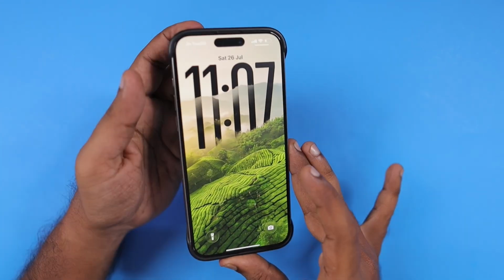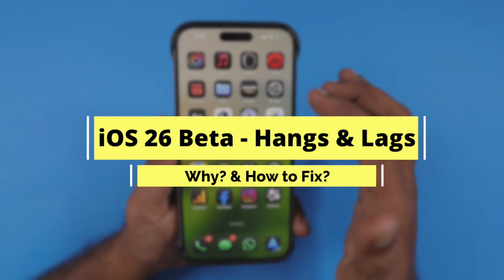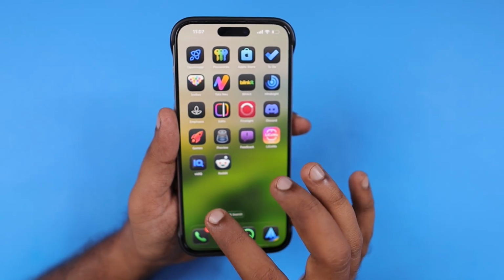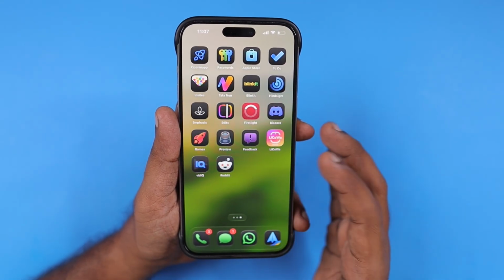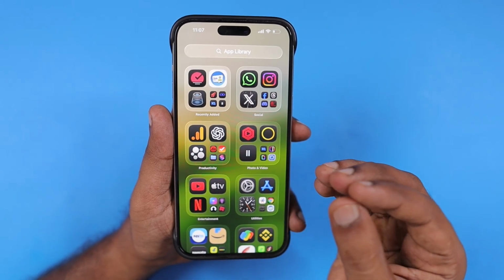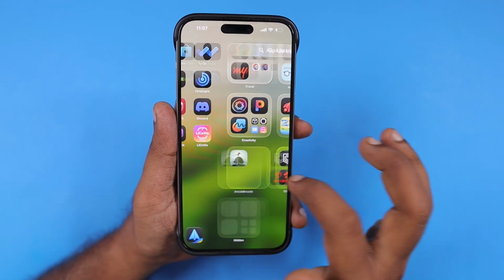After installing the iOS 26 public beta, some users have reported that their iPhone is lagging and hanging everywhere. Whenever they try to open an app, things freeze, crash, and force close repeatedly after this iOS 26 public beta update. So I just want to share my thoughts and suggestions based on the previous beta I tested.